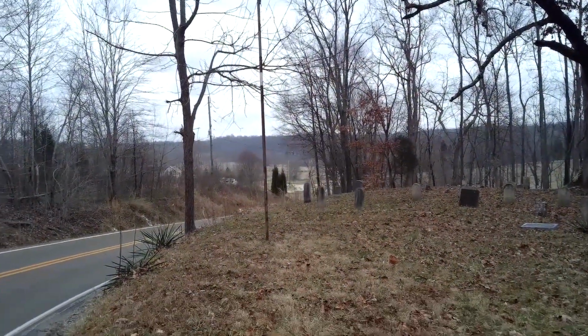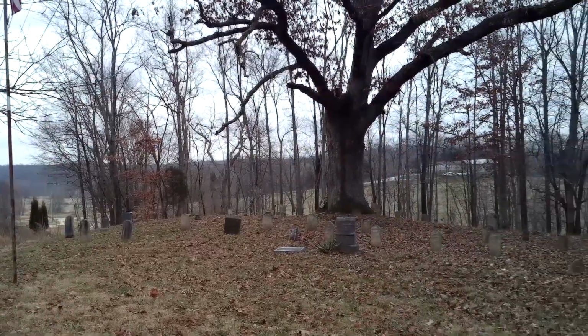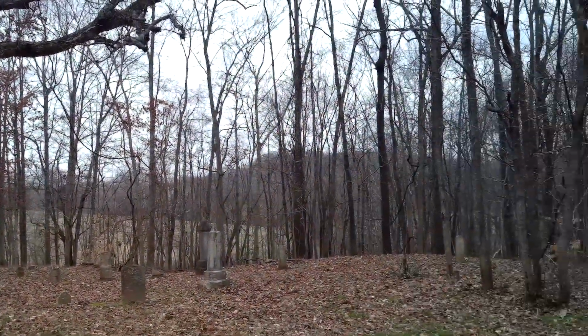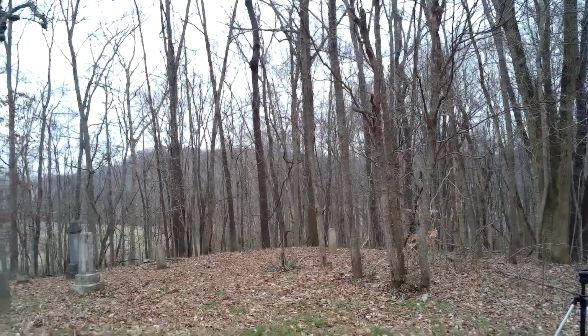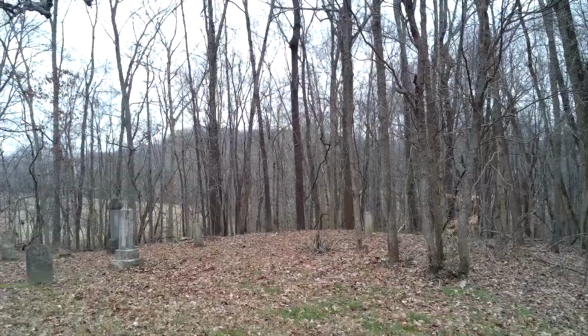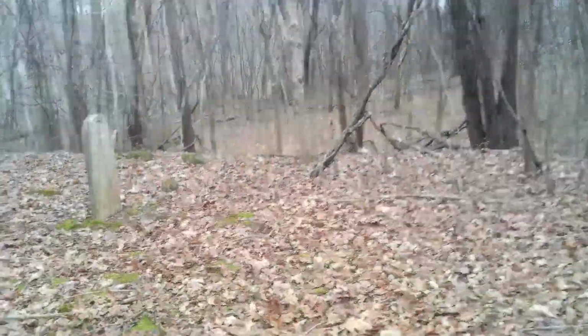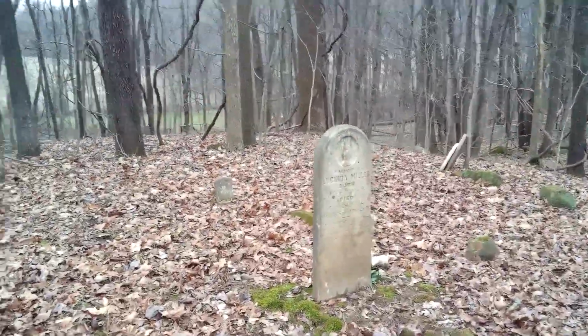Alright, as you can see, we're really close to a road here, and it goes this way into the woods, and there's actually some stones right over here. It goes down the hill. Those are the stones I'm going to hit first, and then we'll do the rest of the cemetery. Okay, the first stone over here into the wooded area.